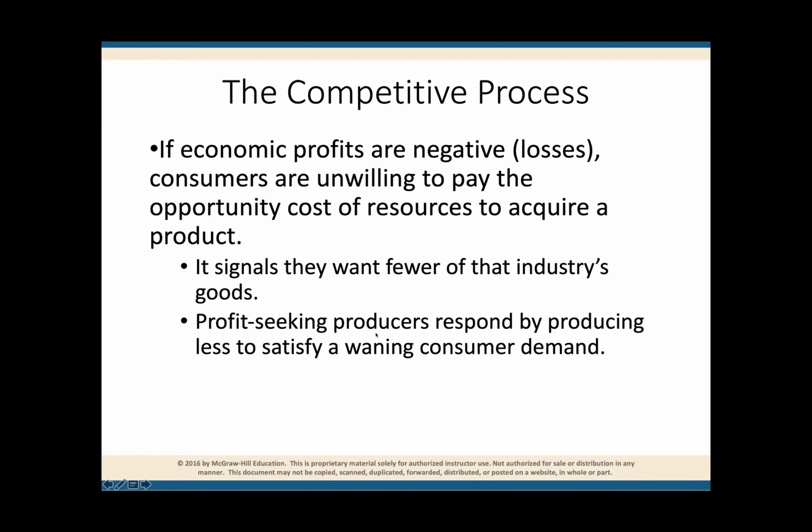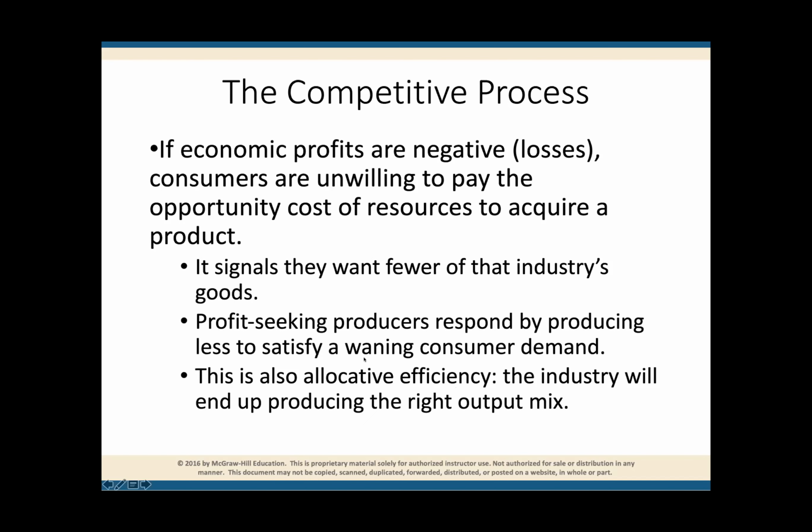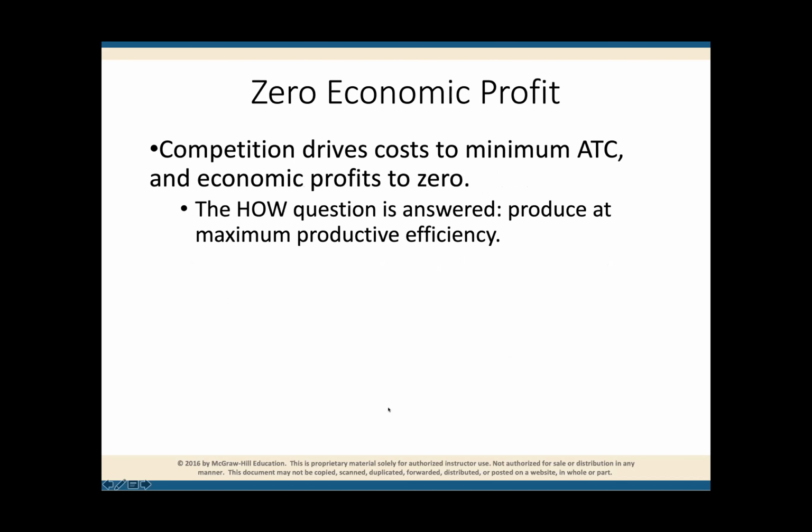Again, profit-seeking producers are always going to respond to the market by producing less to satisfy a wanting consumer demand. Because if there's no desire for my product, I'm not going to make it. And again, this is the allocative efficiency. The industry will end up producing just the right output mix. So now, if competition drives out companies and we end up at zero economic profits, at this point, we are telling the market, this is all we want. We don't want more companies in this industry. So then how are we going to make something is answered by producing with the most efficient method.